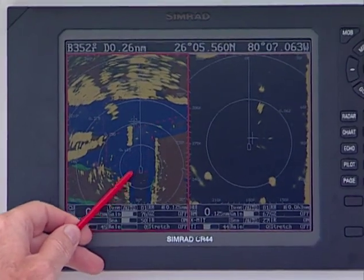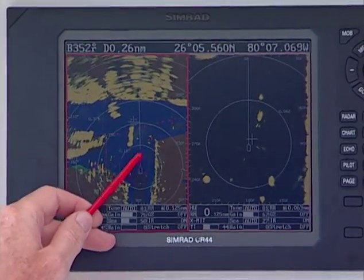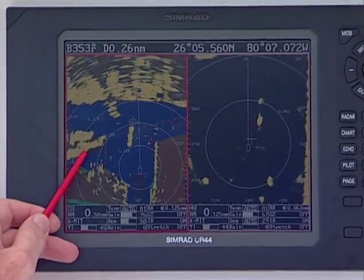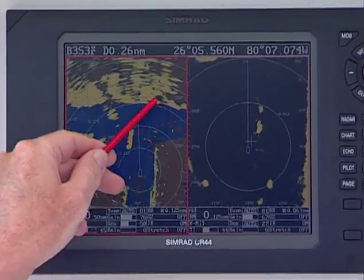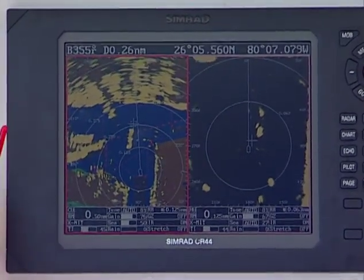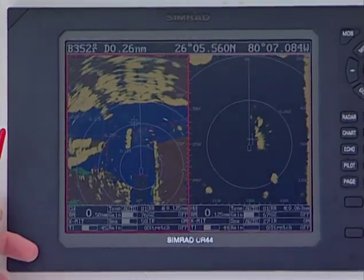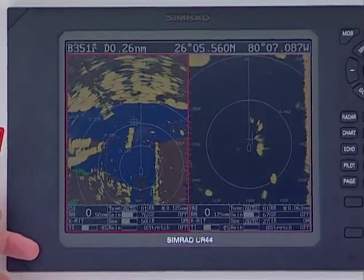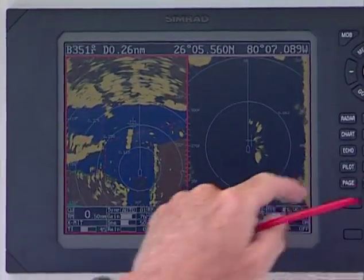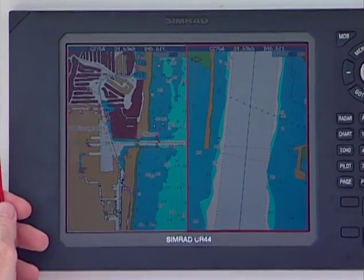Here are the buoys on either side of us. Here's the ship turning in the center of the basin. These are cruise ships. And this is the long bulkhead over at Port Everglades where that ship is going in right now. A lot of information on two screens, two different radar images plus a chart image all on one screen. And then with a single key press, we're back to the chart image.